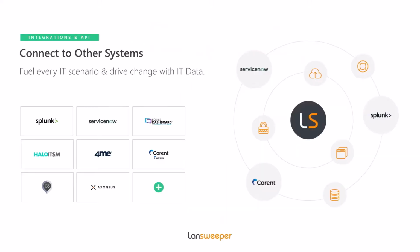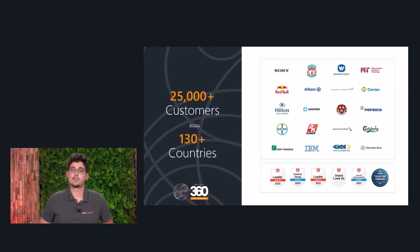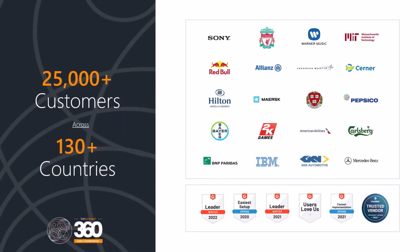Next to that, we also have an overview of the different integrations that we have at this point in time. Of course, they are not all here, but some of them, like Splunk, ServiceNow, HaloITSM for me. And then, of course, all the customers that are using Lansweeper at this point in time, which we are very proud of. Customers like Sony, Liverpool, Red Bull. We have about 25,000 customers, and they are spread across 136 countries.